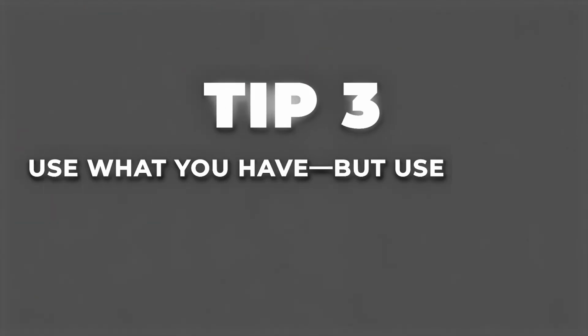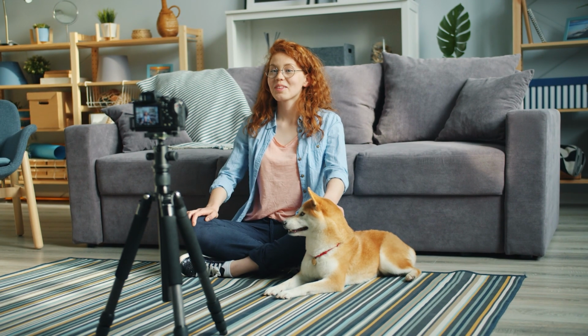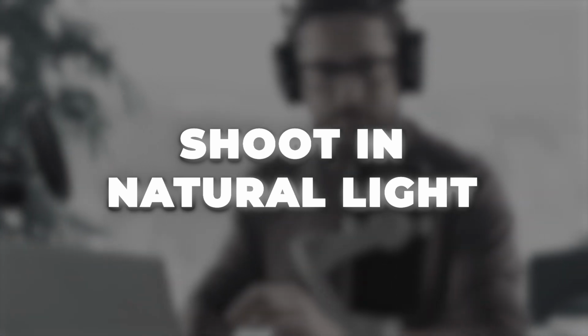Be that person. Tip 3. Use what you have, but use it well. Here's the good news. You don't need a $3,000 camera or a massive studio. Your phone is more than enough. But execution matters. So shoot in natural light. Stand facing a window. It'll do wonders for your video quality.